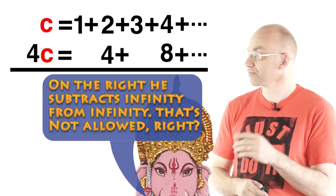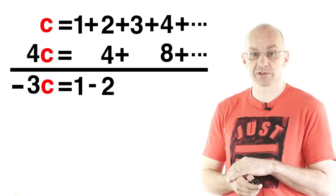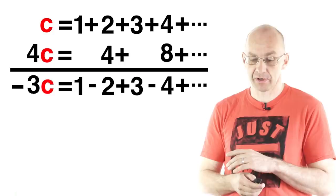We get c minus 4c is minus 3c. 1 minus 0 is 1. 2 minus 4 is minus 2. 3 minus 0 is 3. 4 minus 8 is minus 4, and so on. So we get this nice sum here, 1 minus 2 plus 3 minus etc.